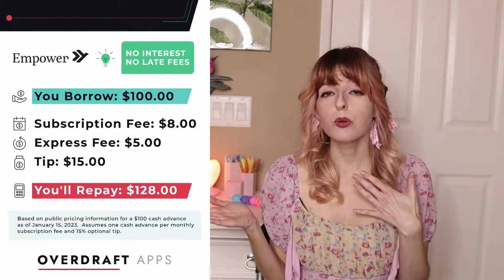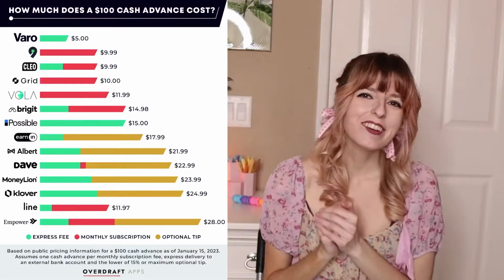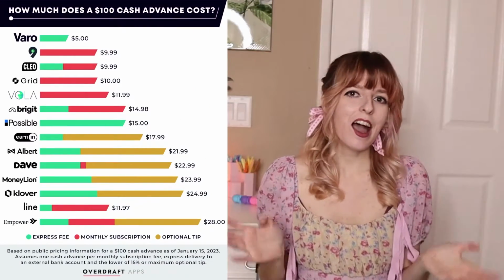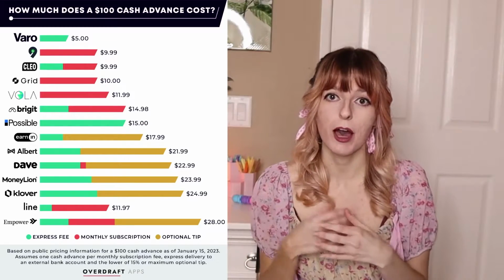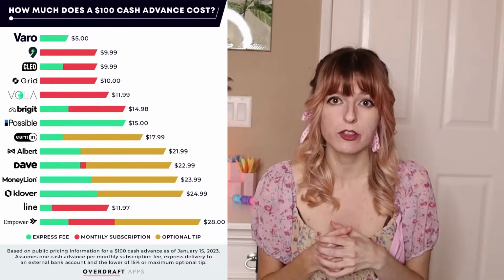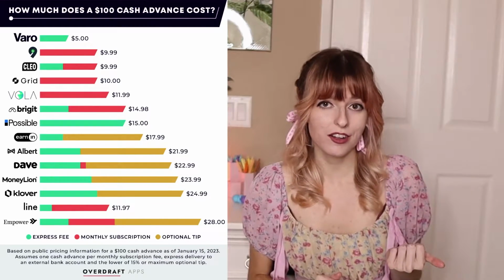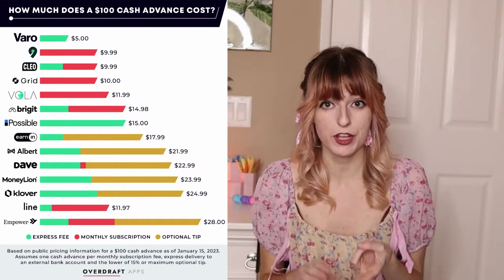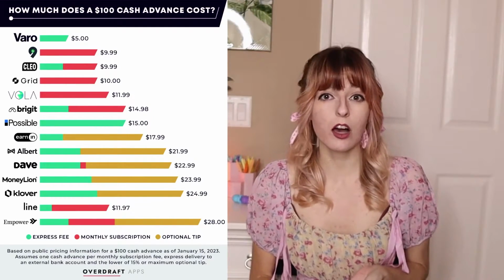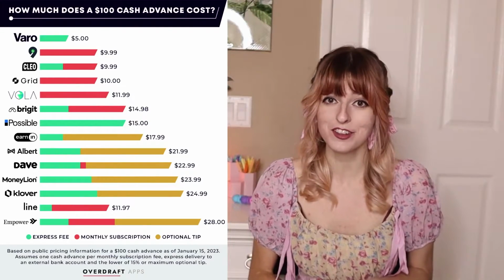How does this compare to other apps? Let's pull up our handy dandy chart here. So we know that the average cost of taking out a cash advance from these 15 apps is about $16.35 per $100. As I said a little bit ago, the costs are definitely going to add up. If you use the express fee on top of the subscription fee and you leave a tip, it's going to cost you about $28 to take out a $100 cash advance.